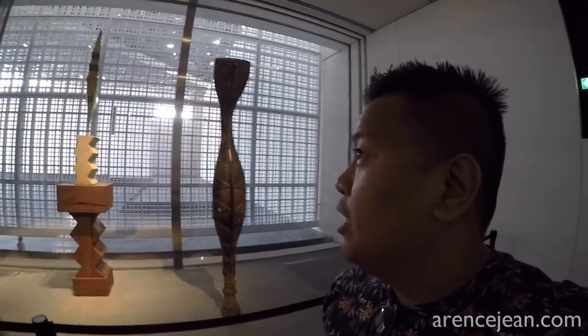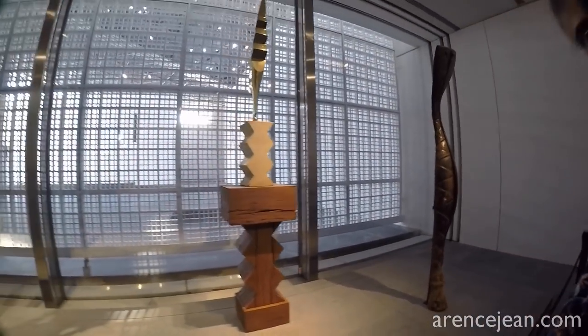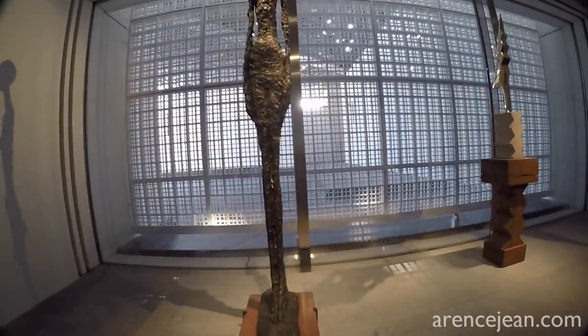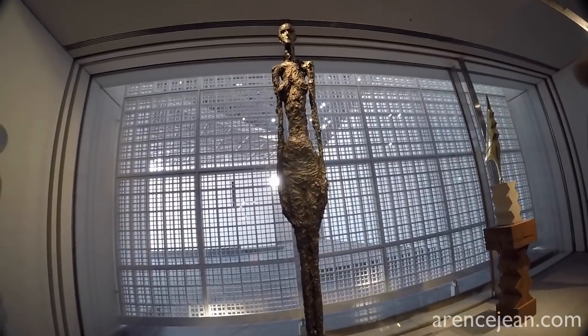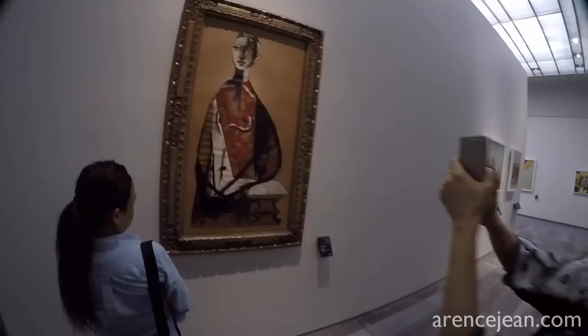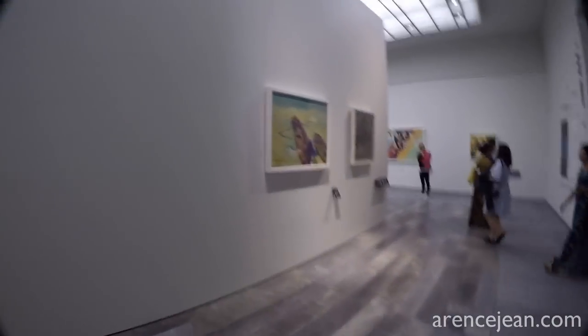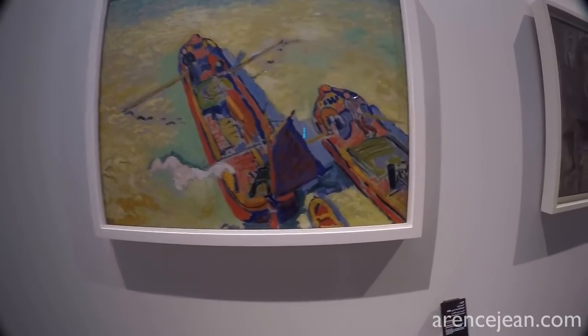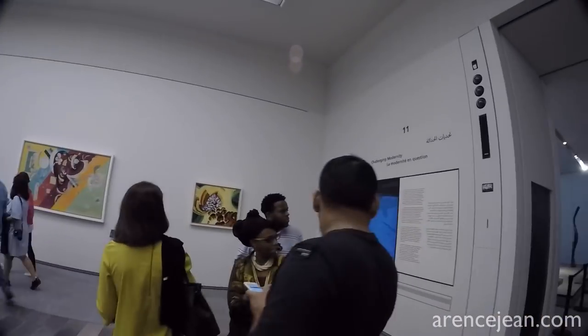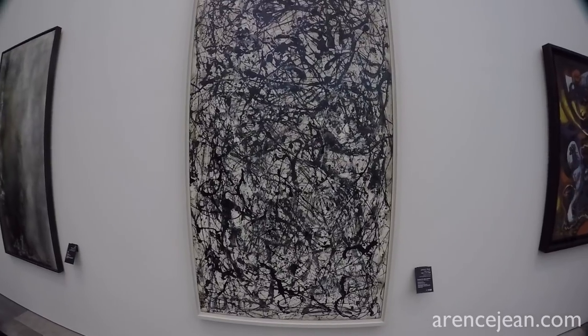Over here, we are now coming into the modern art section of Louvre Abu Dhabi. And here are some sculptures. Oh, this is by Giacometti. Tall, slender figures. Here we have a Picasso in the modern art section of Louvre Abu Dhabi. It's a portrait of a woman. And I think there are other artworks here. This is by Henri Matisse. Another famous artist. I can just go around this museum for like the whole day. Another Pablo Picasso here. Here's a famous Jackson Pollock, Number 26A, Black and White.